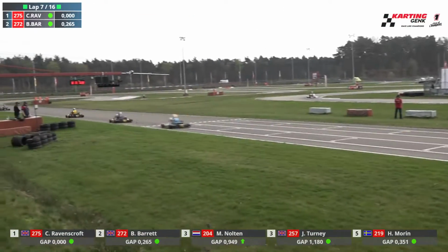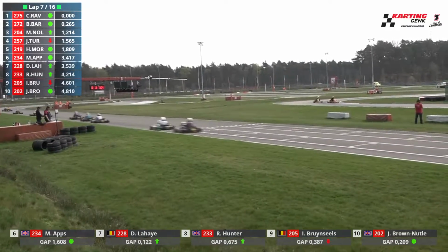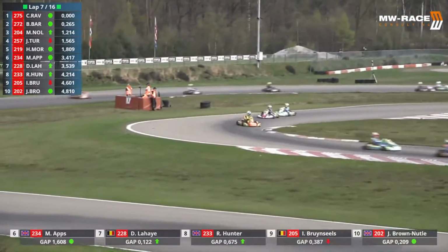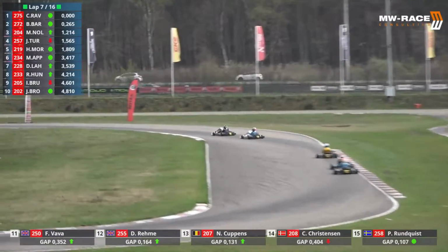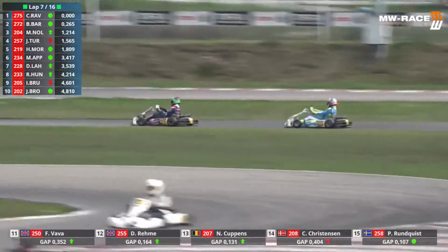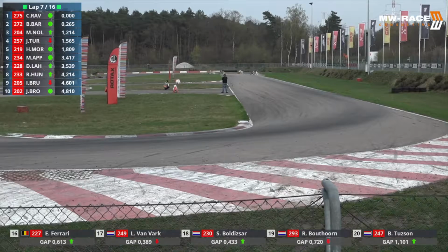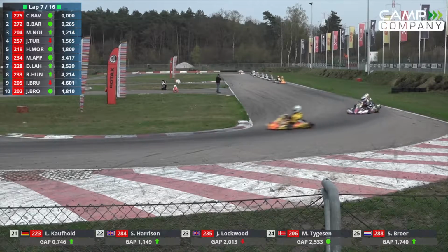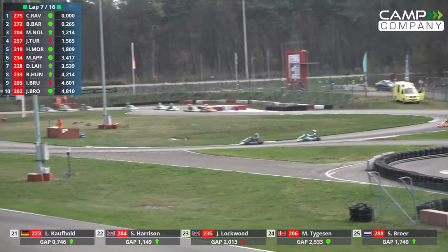Now, Mick Knowlton has gone past Joe Turney, so that move did happen. We were kind of expecting it. Mick Knowlton is quickest on track, so for Joe Turney and Hannes Morin, they've got a good guide to follow here in Mick Knowlton. Let's not forget, Mick Knowlton qualified pretty well earlier. Let's see, he did qualify in pole position. That was Nick Cupping, so I'm getting those two mixed up. But Mick Knowlton was fifth in qualifying, but very quick in the opening race.